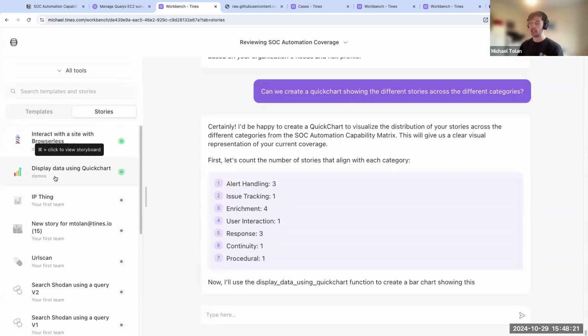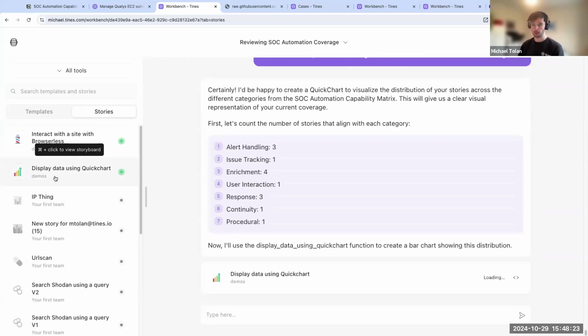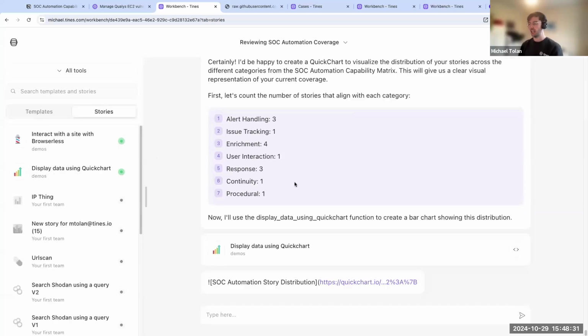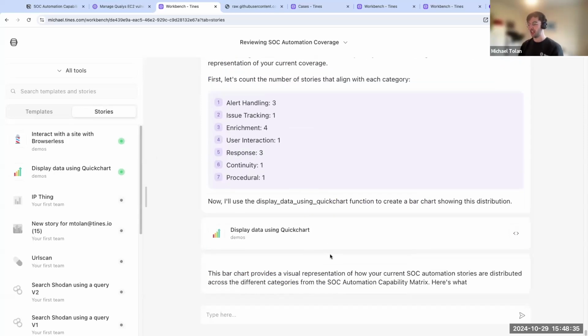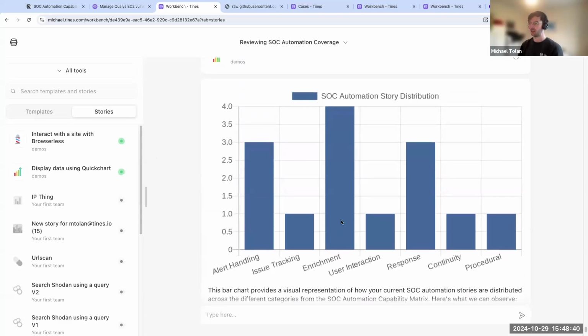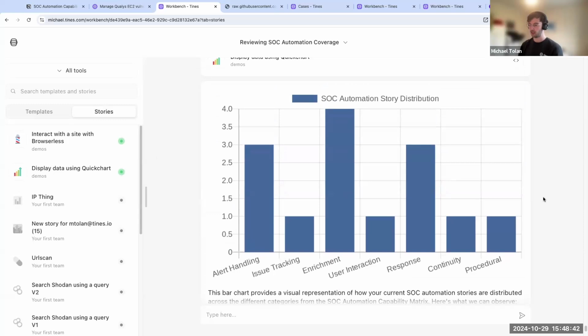For anyone who hasn't seen any of our Workbench demos before, you can use Workbench to query both templates and also stories within your tenant. Unfortunately, because of the way it displays, there we go. It can be a little bit messy at first, but we can see here this chart showing you very quickly, okay, enrichment, we're doing good.